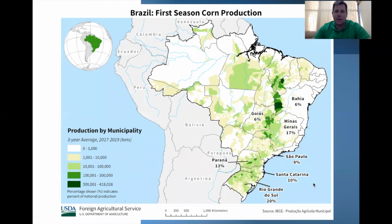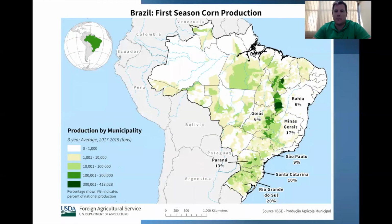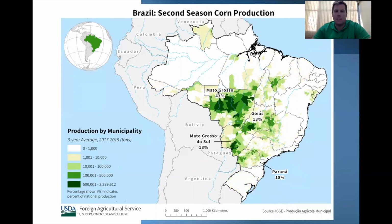And so now when you shift to the second crop, you can kind of see where it moves to the center west region further north. So you can kind of see there, here's first crop, here's second, here's first, here's second. So you can kind of see here how big a difference that Mato Grosso makes in the breakdown of that corn production.